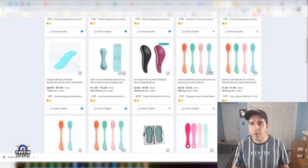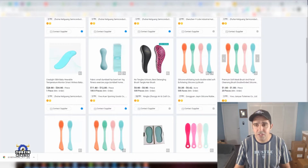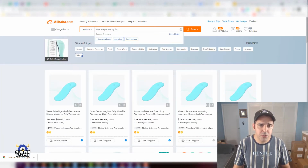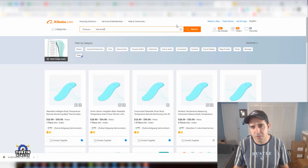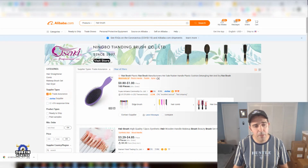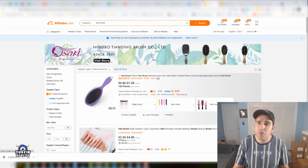Okay, so I will tell you how I analyze it, but first, knowing where and how to search, the importance of filters is very important. I'll show you now what kind of filters I put here when I search for a product. So let's go back to the hairbrush example, search by keyword. And then what I like to do is always to choose the trade assurance. Why do I like to choose the trade assurance? The trade assurance is basically covering you, and we'll click on it.